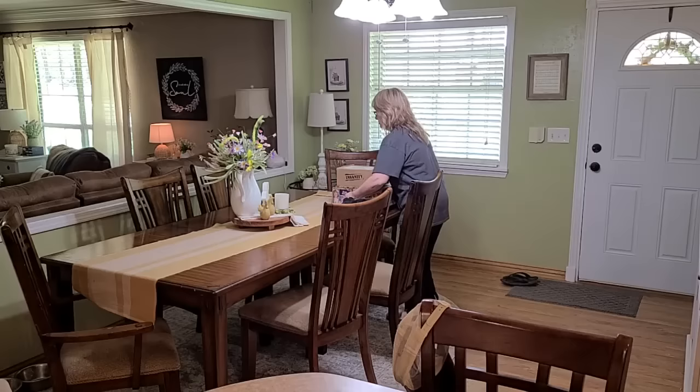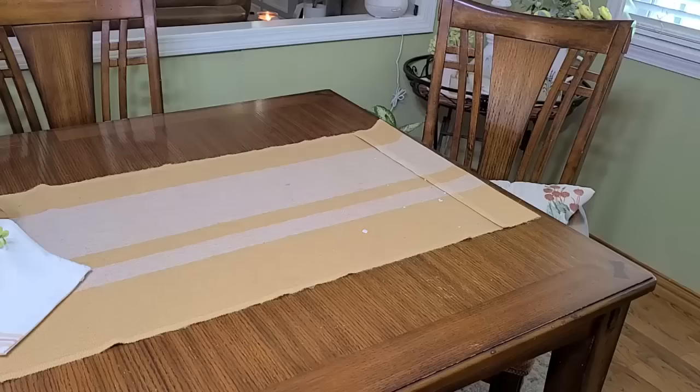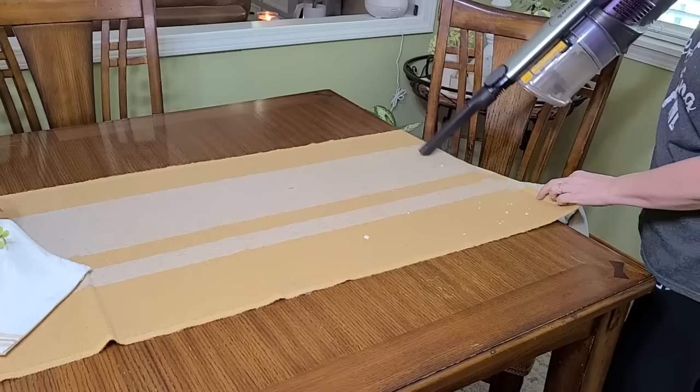And since we'll be eating Easter dinner here, I'll just take everything off the table and get it good and wiped down. I'm just going to use a wet soapy rag to clean the table. I won't be polishing the dining room table today. I'll just get it good and clean. And then I'm just going to put a simple gray and white striped tablecloth on here just so that it will cover the whole table.